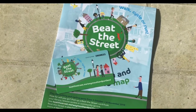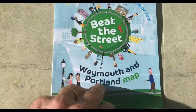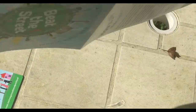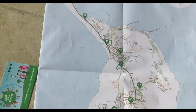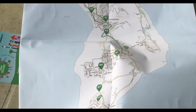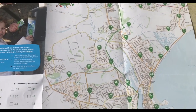For the Beep the Street scheme, you have to have the card that I've got, mine's right here, and you have the map, the Weymouth and Portland map, and I'm just opening up for you if I can with one hand. There is the Portland map with all the sensors marked. I don't think I'll be doing the Portland one today. And this is the Weymouth map with all the points marked.